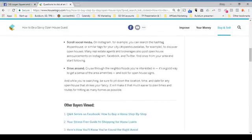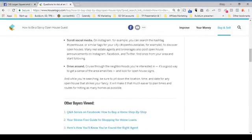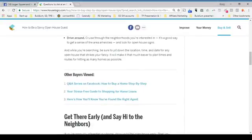You can scroll social media. On Instagram, for example, you can search the hashtag open house or similar tags for your city. For example, hashtag open house Dallas. Discover open houses. Many real estate agents and brokerages also post open house announcements on Instagram, Facebook, and Twitter. Find ones from your area and start following.